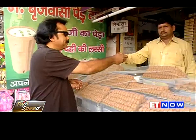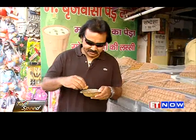Even if you are not very fond of sweets, one thing you must try out if you are in Mathura is the local sweetmeat called peda. It's really nice, and now it's my turn to try one. Thank you. Really tastes good.